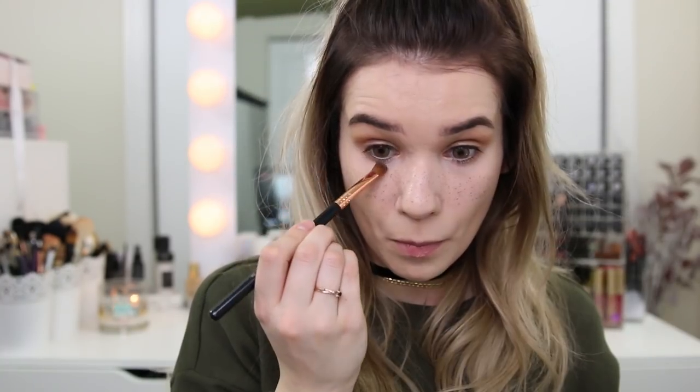Warm up our eyes, define the crease a little bit, but not make it look like we actually have too much going on. Now I'm gonna just go in with the highlighter from the palette and apply that on my lid. I'm also gonna use it to highlight the inner corner of my eye. And I'm gonna take that and just bring it on my lower lash line a little bit.